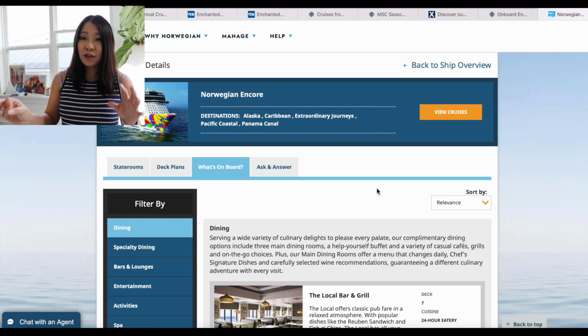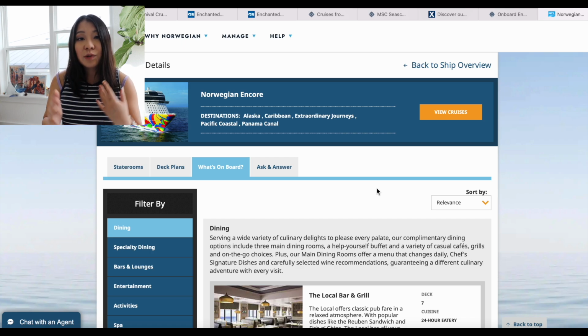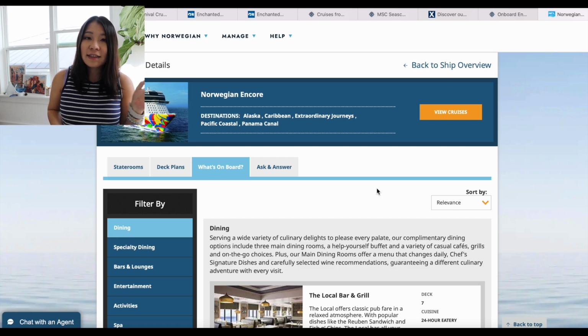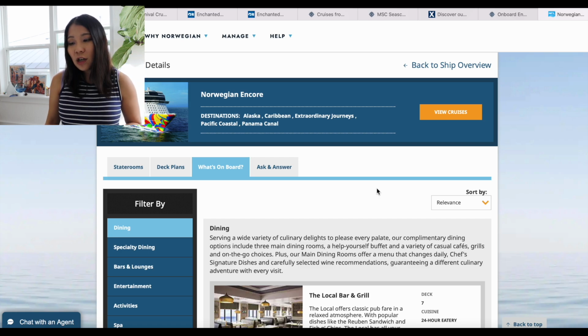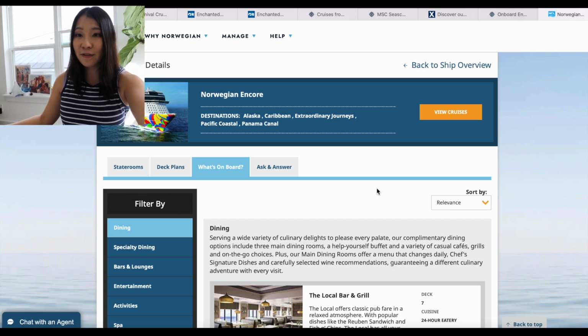But in terms of the show quality, I definitely love the Aqua Theater on Royal Caribbean. I love their specialty shows, especially their ice skater shows and their diving shows. In terms of the show quality, Royal Caribbean definitely wins.